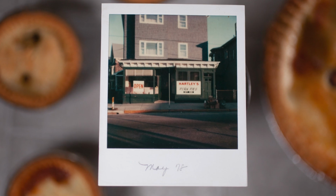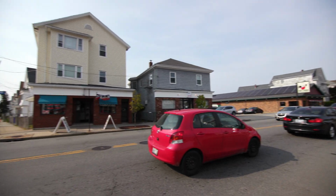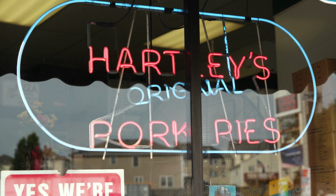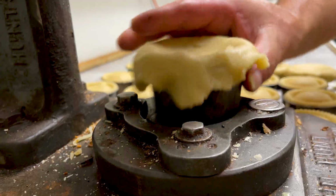It's a family business, one of the oldest in Fall River. People just love reliving their childhood when they come back to the city. I grew up right here on Birch Street, just a few houses down. So every time we come back to the neighborhood, we stop in and try to pick up some Hartley pork pies. And they're just like a family tradition. We always had Hartley's pork pies. You don't break tradition.